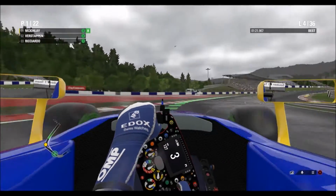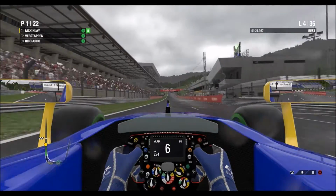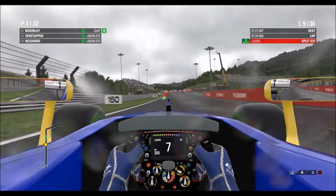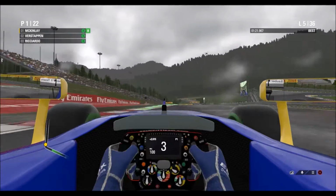The track doesn't feel fantastic right now. If anything, it's starting to feel worse, but I wonder if that's because I'm on Inters on a supposedly drying track, although I don't know how it's drying when the rain is still falling.